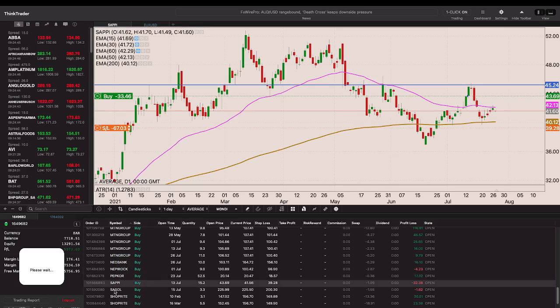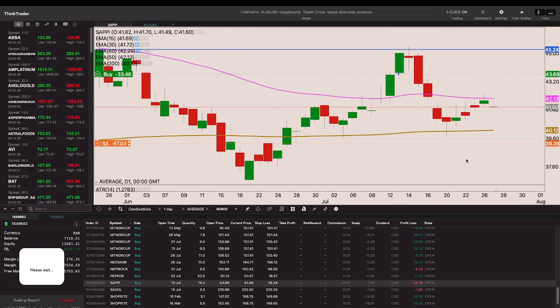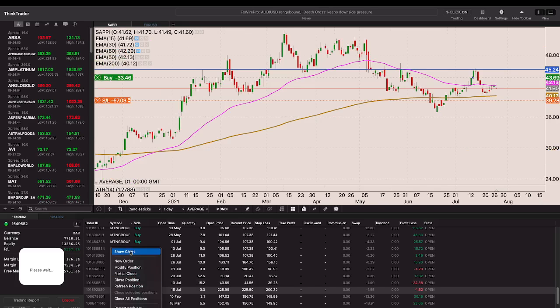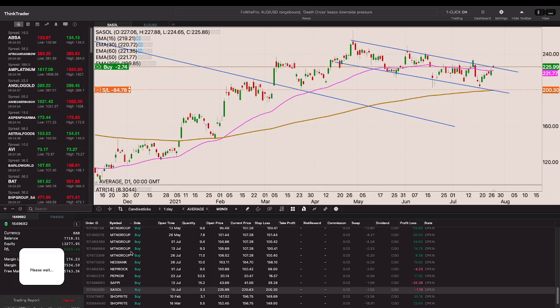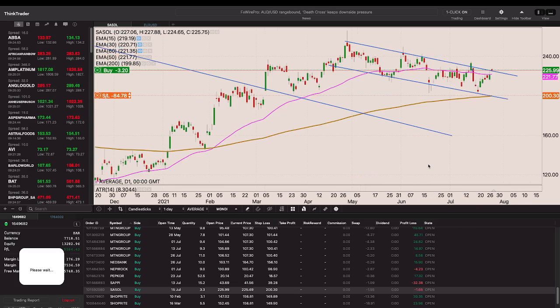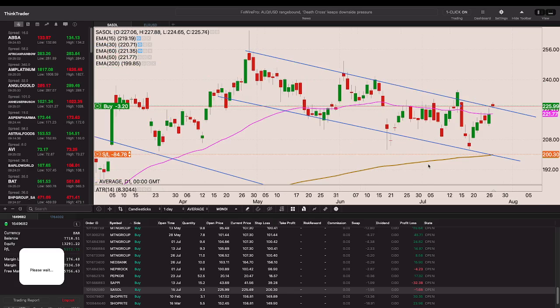Sappi, still battling with that 50-period exponential moving average. Proving to be quite some resistance there. But the 200-day also holding its ground as well, so that's pretty dope. Looks like the bull flag wants to trigger on Sasol. Let's wait and see if this is a gap and drive type of pattern.